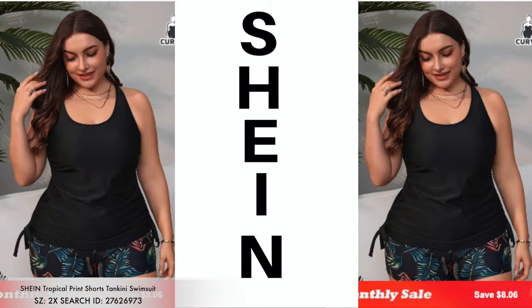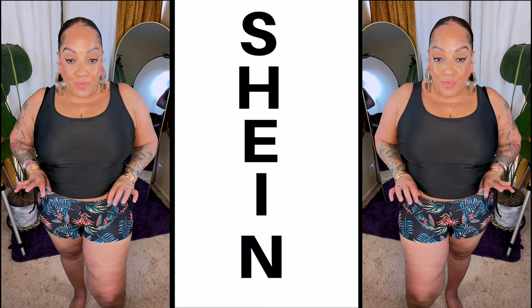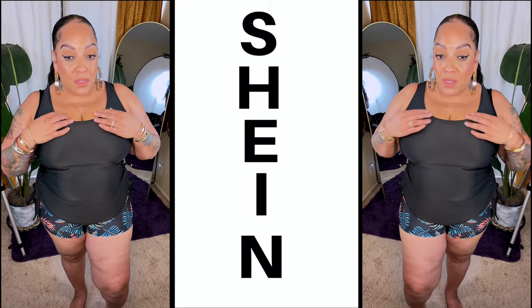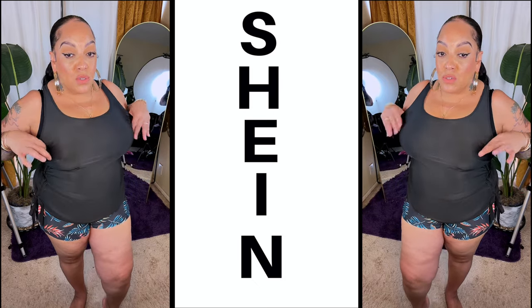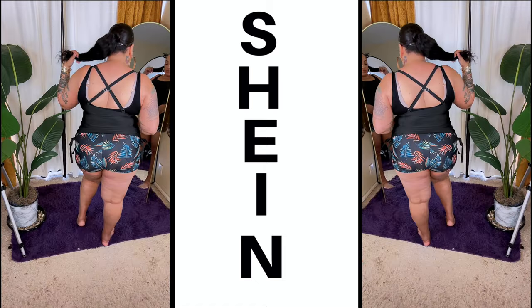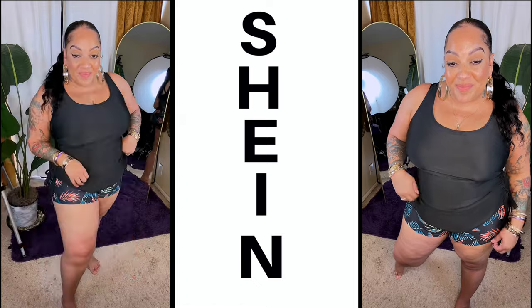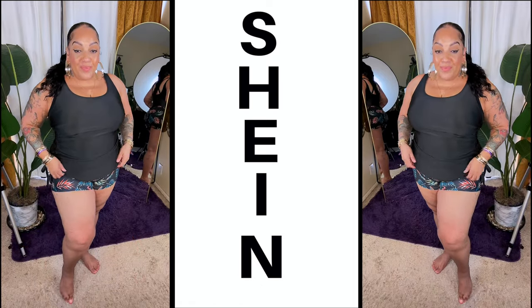Moving right along is this two-piece tankini sweatsuit. Now girl, listen, I love a good two-piece, and I love it when it's a tankini. Now these little boy cut shorts are definitely cute. They are lined, and I'm loving the shirt. It does have some breast support, so they say. And girl, if you want to scrunch it on the side, you can definitely pull it up a little bit, but the back has like the crisscrossing, which gives you a lot more support.